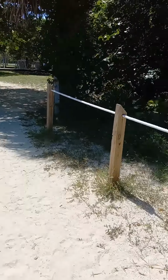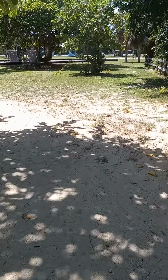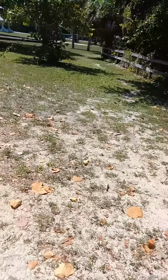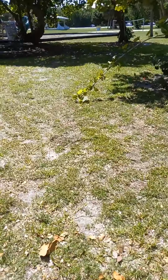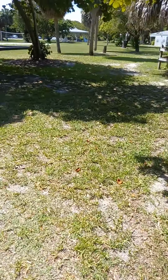So we're gonna go back. So basically, this is it. This is basically Bill Baggs, Cape Florida State Park. If you come here, there are several things you must be prepared for. Make sure, for one thing I didn't do, my water was cold, but it wasn't ice cold. Make sure you have some cold water or drinks with you. I would prefer water, number one.